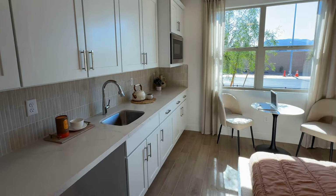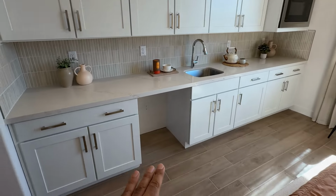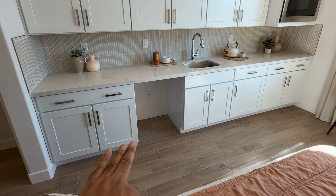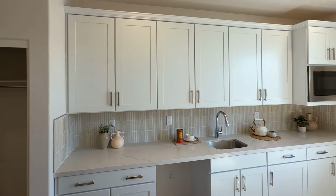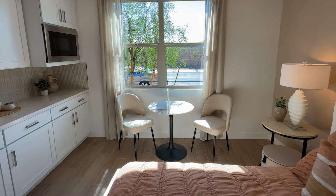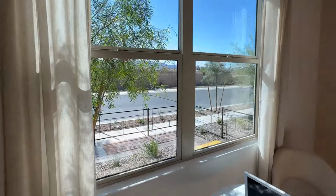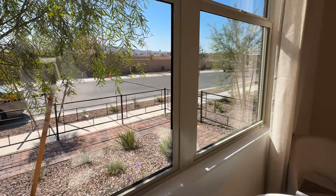I mean, you do have a sink, microwave, and I believe there's probably gonna be a dishwasher right there. But I mean, you do have the cabinets, right? And I guess that's gonna be your dining. And that's that window I showed you guys in the front. Check it out.